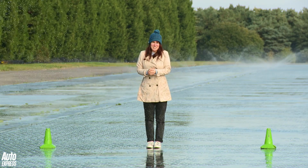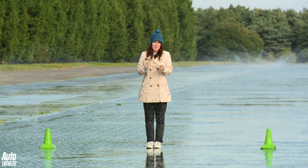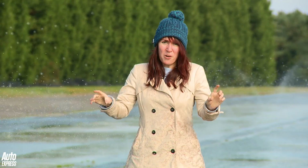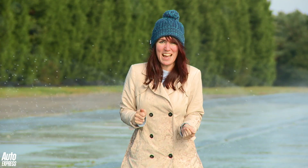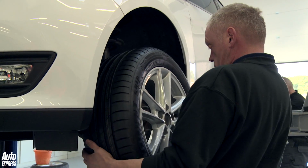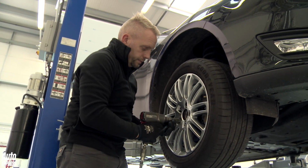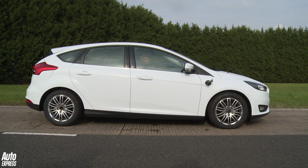What a lot of drivers don't realise is there's still a considerable difference between premium winter tyres and budget winter tyres. So what we're going to do is run two different sets of them on this track, which is like tiles but gives the effect of stopping on ice. Let's see how they can do. This time we fitted one car with Goodyear UltraGrip Performance winter tyres, and the other with Lee Snow Grip budget winter tyres. They'll get up to 50 miles per hour and then attempt an emergency stop.